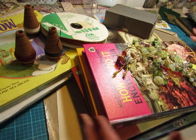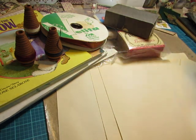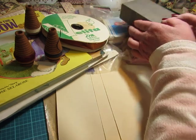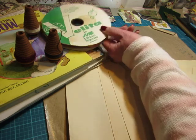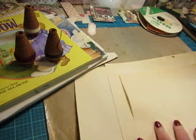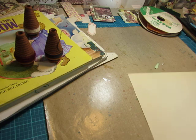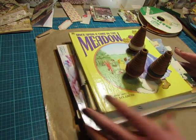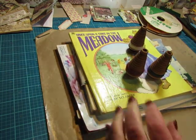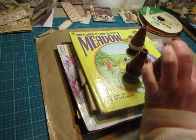First, I went to a little shop that I hardly ever go to, but I went today. I used to sell my smash books there before I started actually making junk journals and before I opened my Etsy shop. So once in a while I stop in, and I got a few things today.